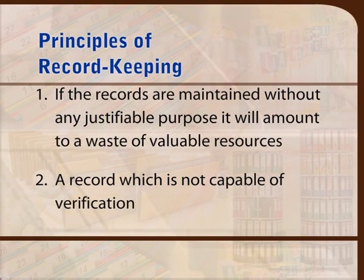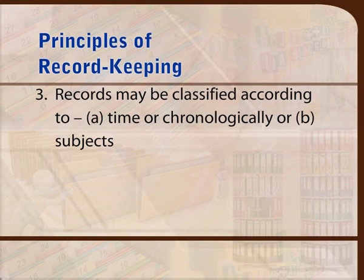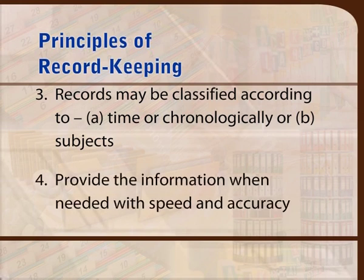2. A record which is not capable of verification. 3. Records may be classified according to A. Time or chronologically, or B. Subjects so as to be useful for analysis. 4th, the main objective of keeping the records is to provide the information when needed with speed and accuracy. It is of no use to keep records if they are not available when asked for.